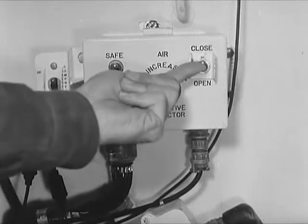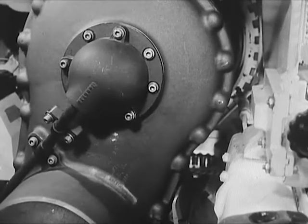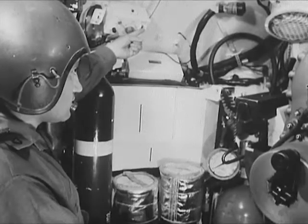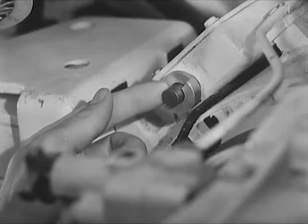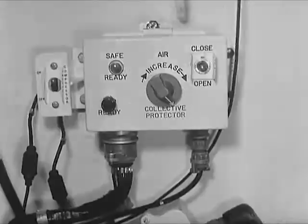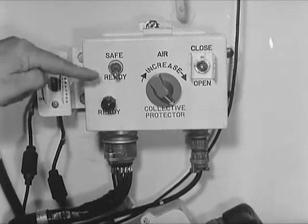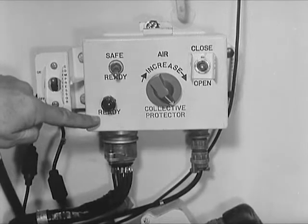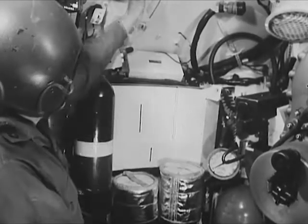He switches the breech open-close switch to close and holds it in position until the breech closes and locks. He checks the safe to fire indicator. He checks that the path of recoil is clear. Then switches the safe ready switch to ready, checks for a gun ready light, and announces, "Up!"